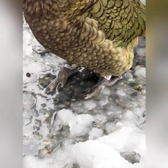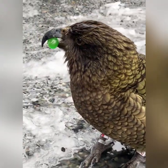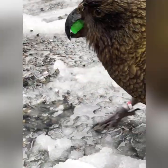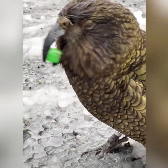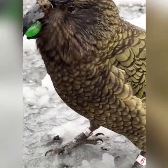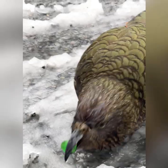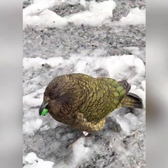Kea are very intelligent birds. They learn impressive foraging skills from their parents and other older birds, and become very skilled with their beaks and claws. As the environment has changed, kea have learned to adapt.